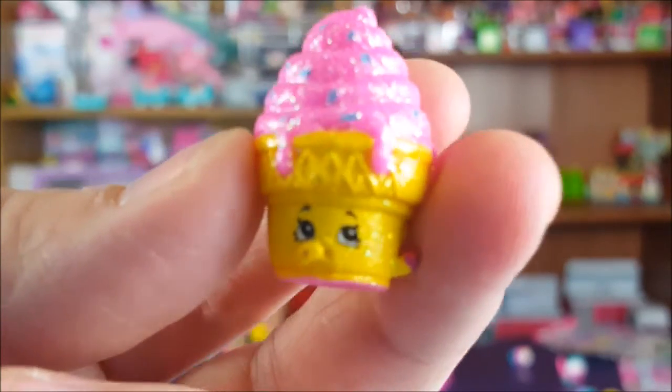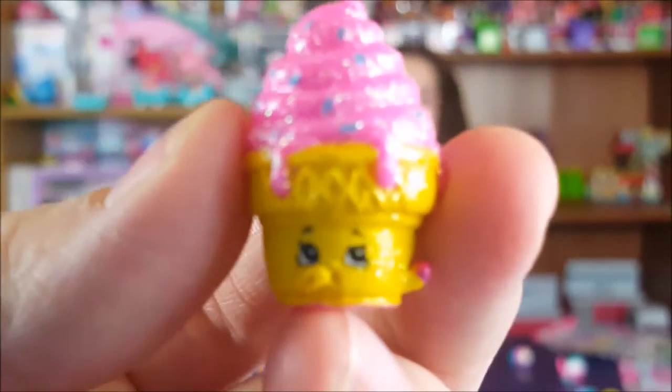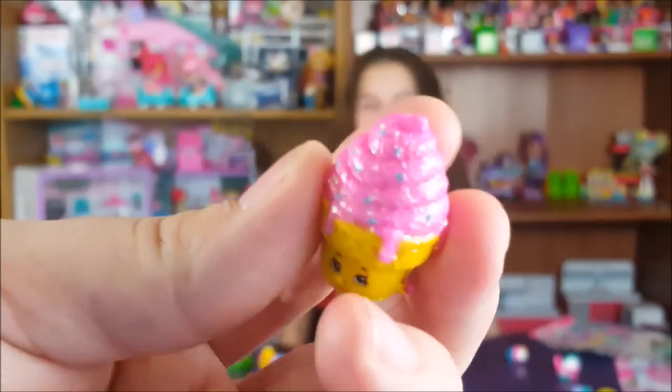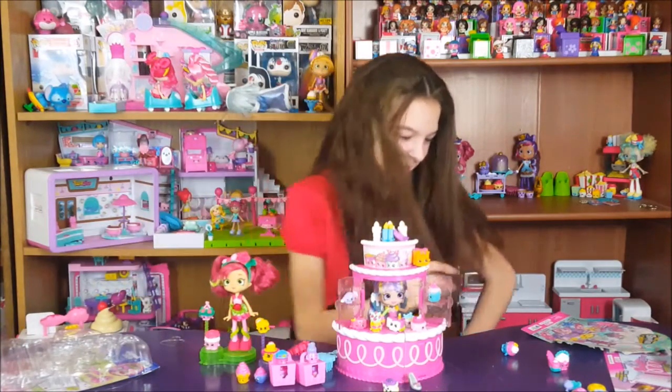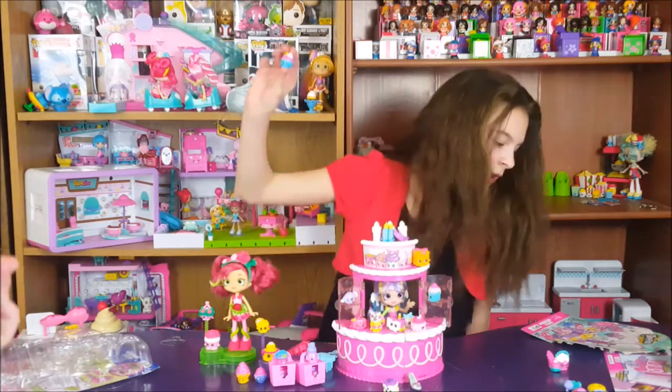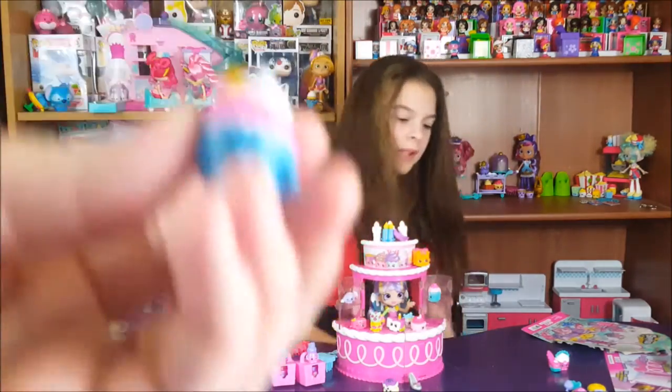Coney Cone. Is this your ice cream dream? Nerdo? Okay, and she's super sparkly too. Coney Cone? Where did I get Coney Cone at? I don't know, but you're losing it. I'm crazy.